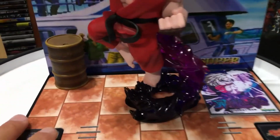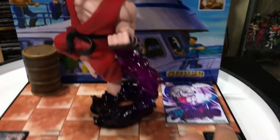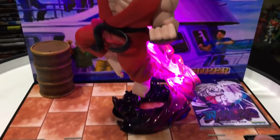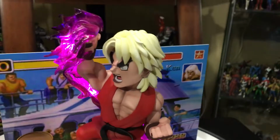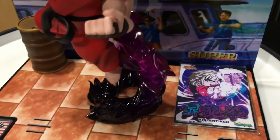And it is really loud, the music. So it's nice. The volume's good. And on the voice, you can hear that it sounds like a demon, because I believe Violent Ken, the character, is possessed. So you almost hear like double voices.